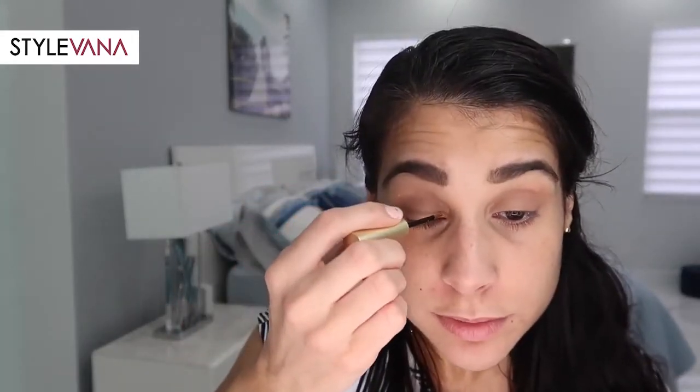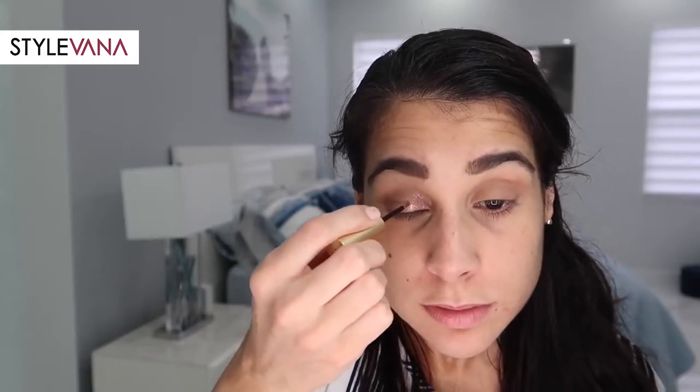Now for my inner corner, I'm going to try the Jewel-Poten glitter liner. So I'm just gonna try to put this on my inner corner. Actually, it's really watery, but it gives a nice glittery look to the eye. I'm not really sure about this product. It's kind of sticky, so I don't know if it's gonna dry out, so let's wait and see if it dries out.